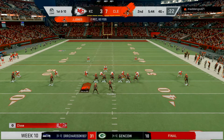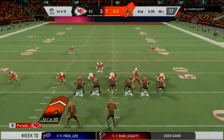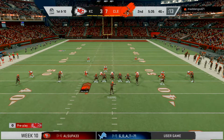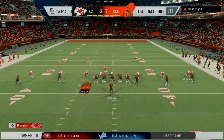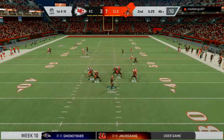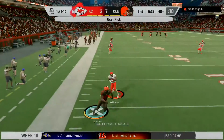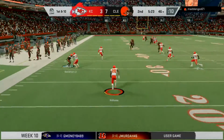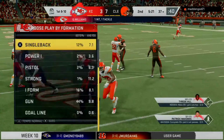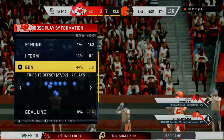1st and 10 at the 46-yard line. On 1st and 10, it's Trubisky, going for the deep ball, looking for Jones, and it's intercepted. Greedy Williams picks it off, and a terrific return as he'll take it up past the 35. So that's back-to-back drives where they've thrown an interception.